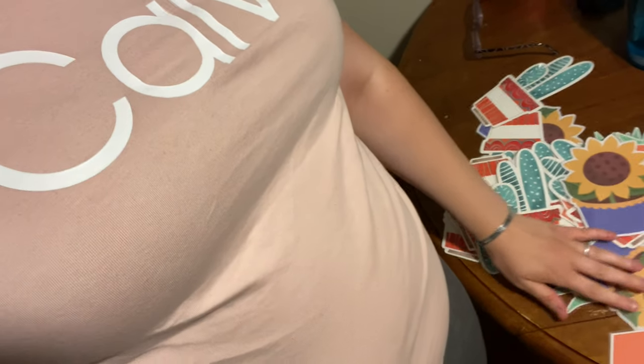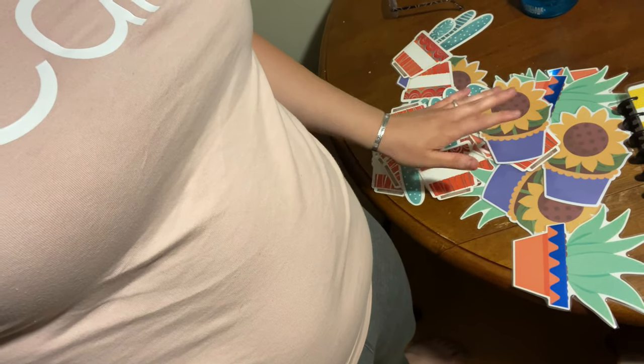Hello, it is now nighttime, but I just spent an hour laminating my plants and cutting them, and there's 24 of them. I feel very accomplished, and I am now going to go get ready for bed. I wrote out my to-do list and all of that, so I'm ready for tomorrow.